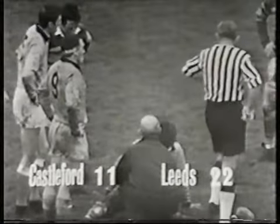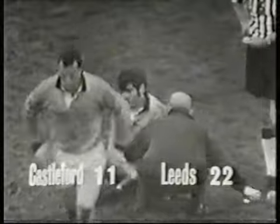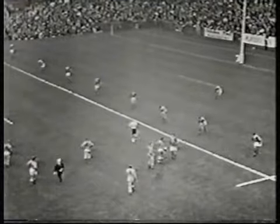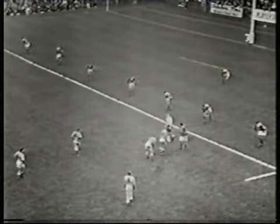And just one thing, next Tuesday in this Floodlight competition, BBC 2, it will be Keighley and Huddersfield at Keighley. Kick off at 7:15, and at the end of that match, the draw for the second round will be announced, with play now ready to start.